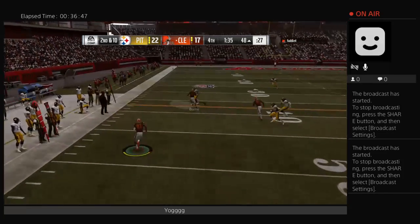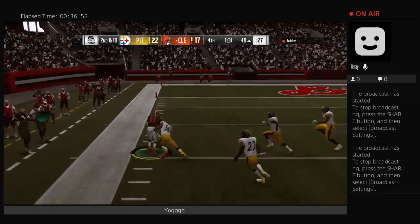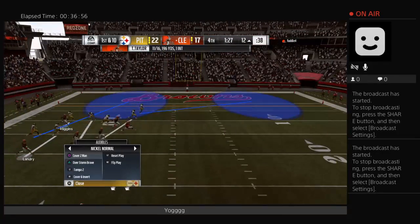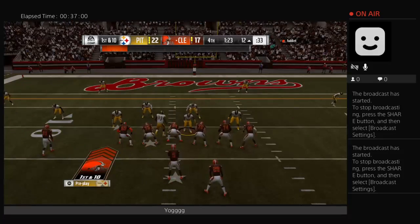Back to throw. Throw left side complete. It's Higgins. The 20. And he gets this one inside the 15, just a yard or two shy of the 10. That one goes for 36 yards.